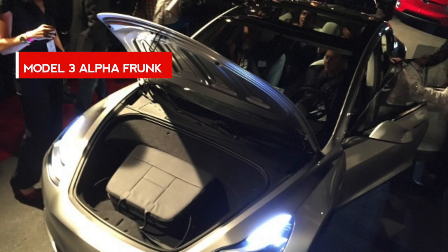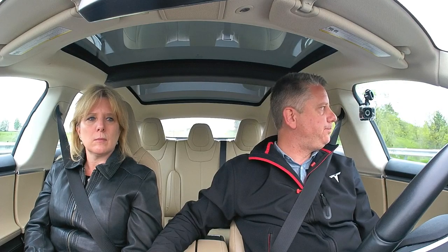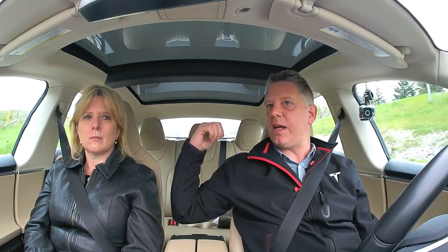Again, not everybody wants a bigger car like this, but for the people that do own them and need to move a lot of cargo, this thing's cavernous. You have so much room. The two back seats fold down, 60-40 split. There's lots of room in this thing if you want to move stuff.